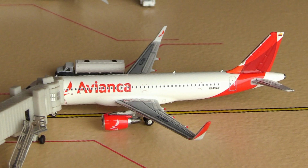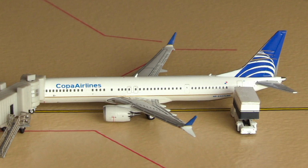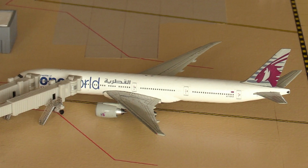Next, over here with the Central American aircraft, we have this Avianca Airbus A320. This aircraft is going to be heading out to San Salvador. And then next up here, another new aircraft, we have this Copa Airlines 737 MAX 9. This aircraft is going to be heading out to Panama City. Then last but not least, here at the terminal, we have this Qatar 777-300ER in the One World colour scheme. This aircraft is going to be heading out to Doha in Qatar.